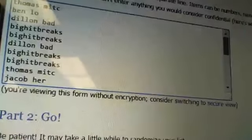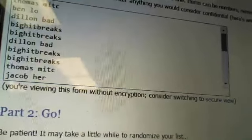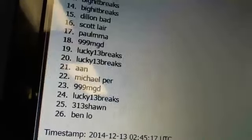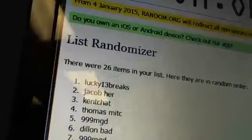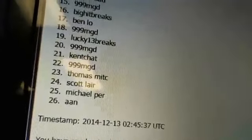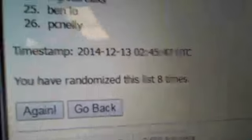Gonna open our spreadsheet here. Here we go. One. Nine times. There we go. Two. Three. Four. We got a hobby half case hobby filling too, guys. Five. Six. Seven. Eight. And on eight, we have Jacob up top and PC Nelly on bottom. Eight times, there we go.